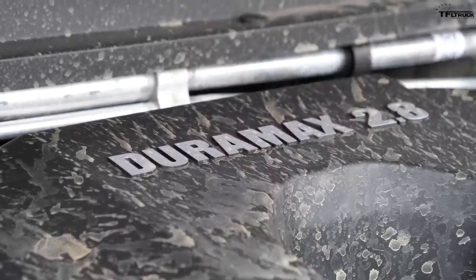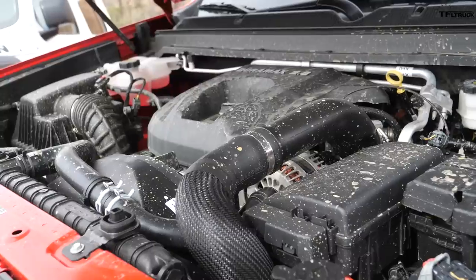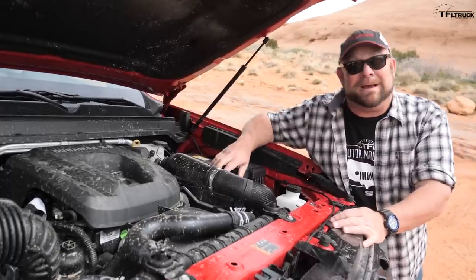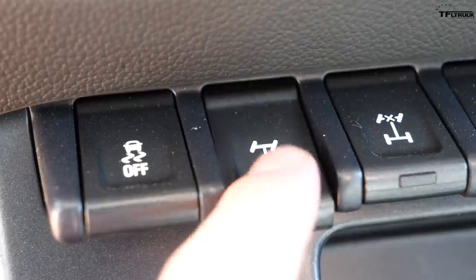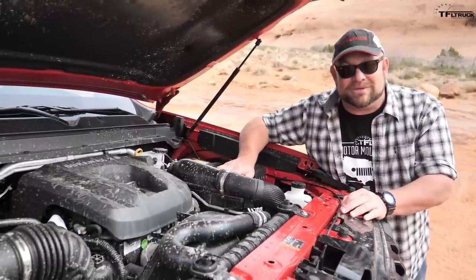All right, guys, this is the Duramax 2.8. That's right, it's a diesel, and it puts out 181 horsepower and 369 pound-feet of torque. It's a torque monster by comparison. It's hooked up to a 6-speed automatic transmission, and just like the Rubicon, it has front and rear lockers, and a hell of a lot more torque. I'm loving how much torque this thing puts out.